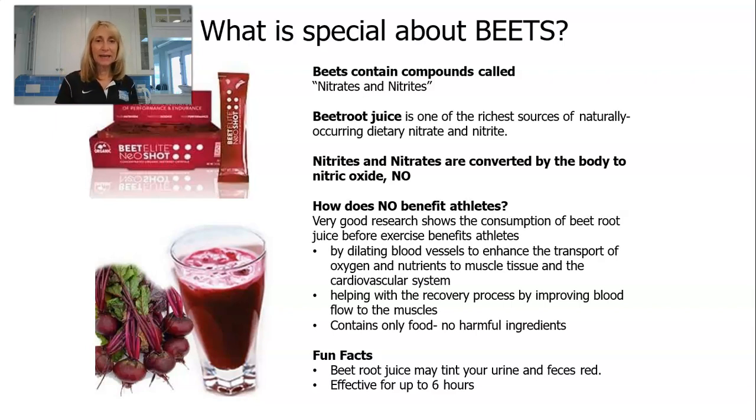All right. So some other things that are good about beets is that it's food. All right. So there's no harmful ingredients in it. So you can take a supplement like Beet Elite, which is in a powder, and you mix it up with water. And they now have, I think it's a cherry flavor one that tastes okay. I'll be honest, beets in general have an earthy taste. And I mean, to me, they taste like dirt. Okay, so, but there's ways to improve the flavor.